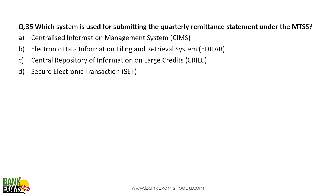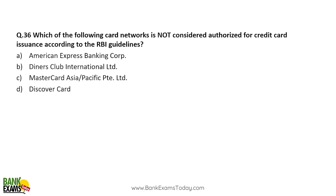And its report will be filed in CIMS, Centralized Information Management System. So it is a data warehouse of RBI, okay?